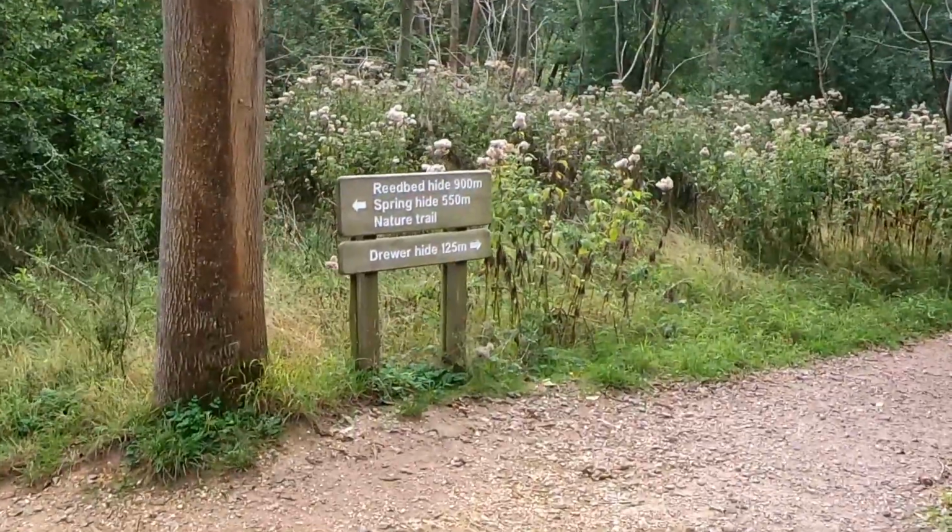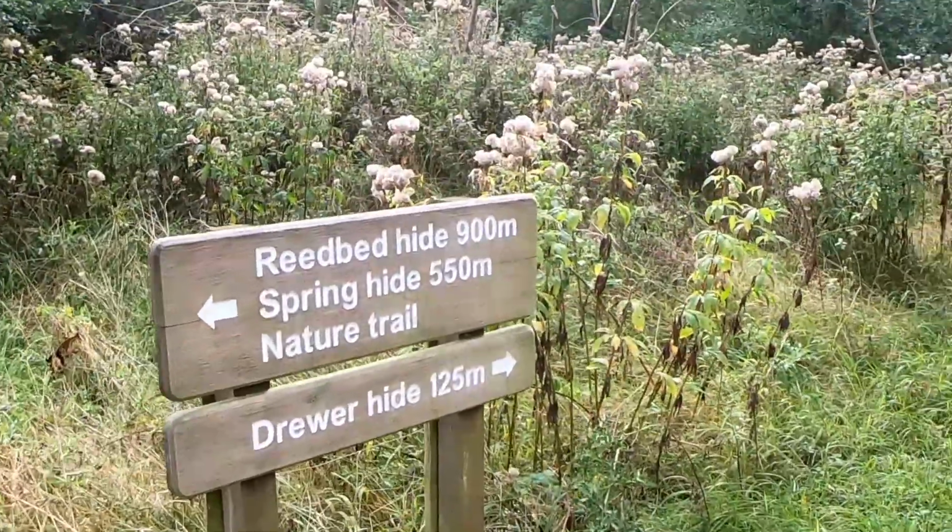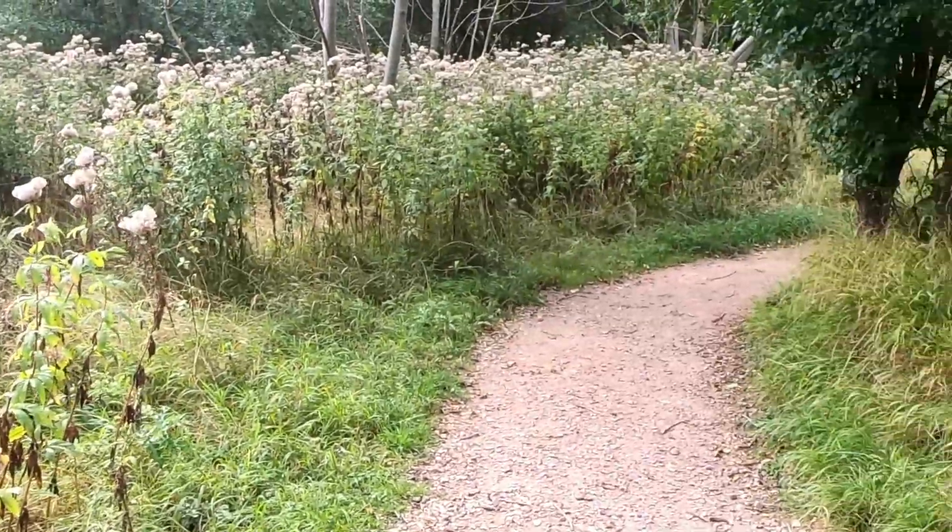Which way do you want to go, babe? Don't mind. And let's go to the Drua Hide. Okay. Oops, without falling over first.